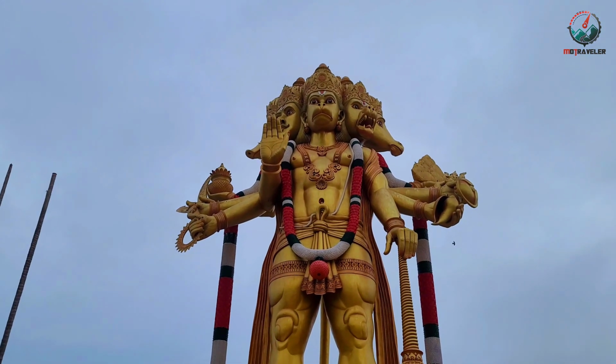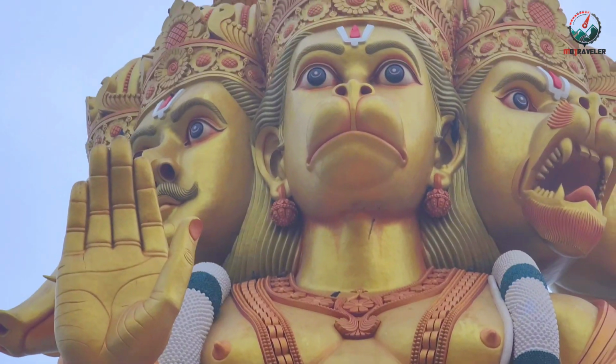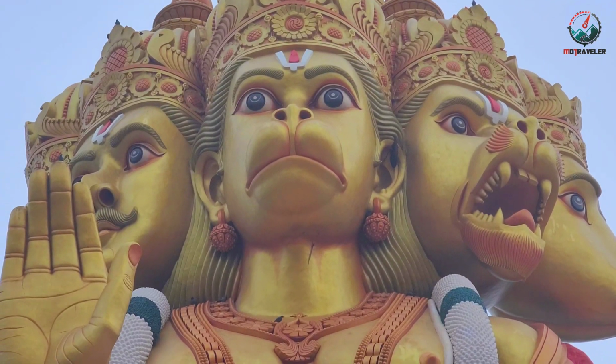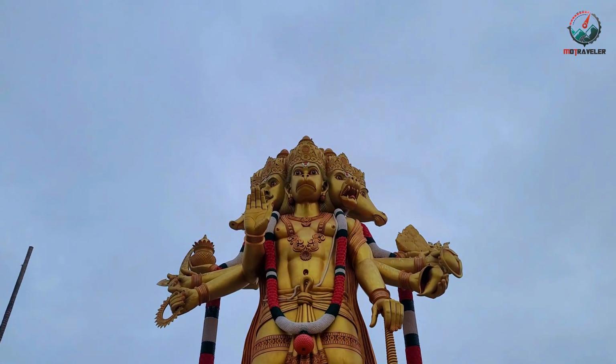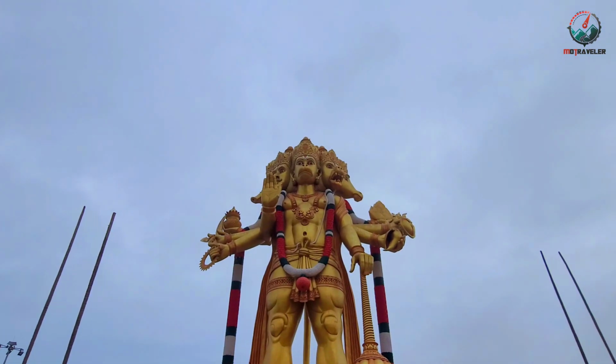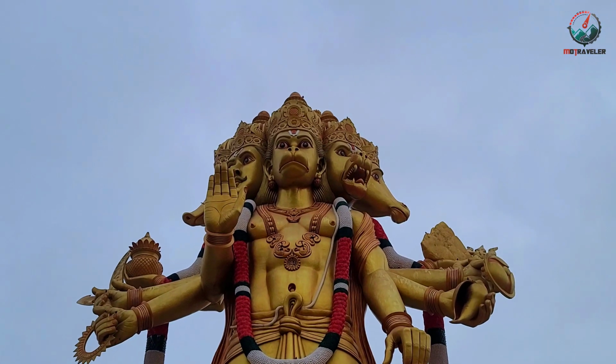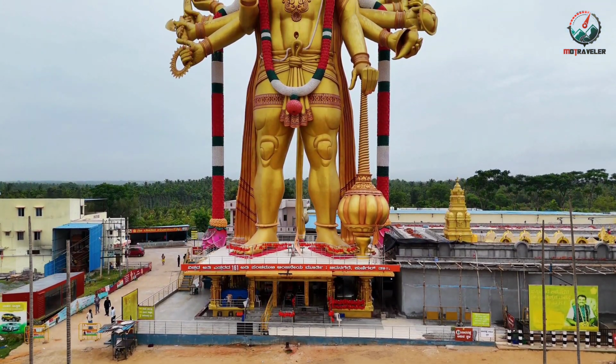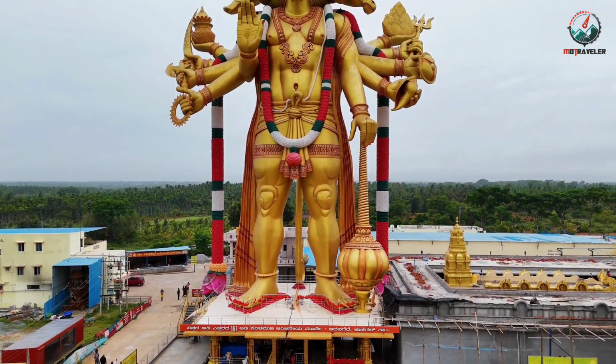The Panchamukha, that is 5 faces, represent Varaha, Garuda, Hanuman himself, Narasimha and Hayagriva avatars. This temple is fairly recent and some parts of this temple are still being constructed. Let's now enjoy the splendid aerial views of this gigantic statue.